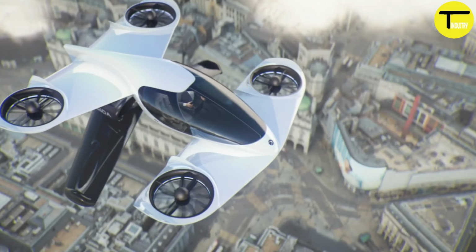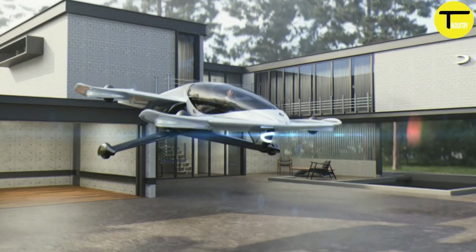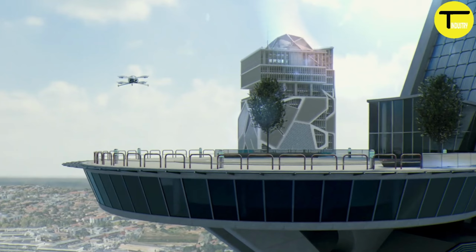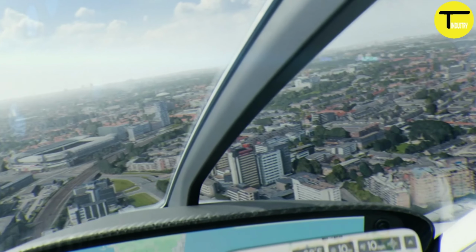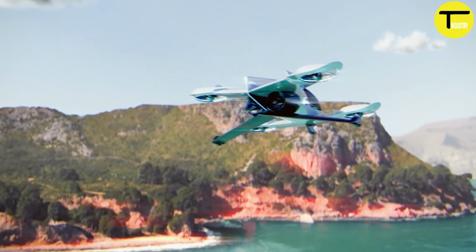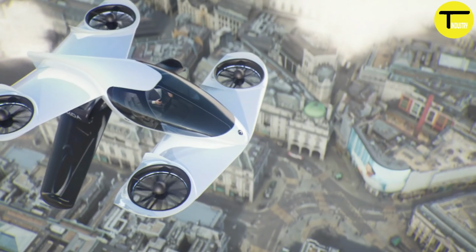This unique setup allows for quiet and efficient vertical takeoff and landing, eliminating the need for a runway. For added efficiency, the H1X also features 4 in-wing electric ducted fans. These fans not only reduce noise but also improve the overall flight performance. In addition, 2 rear-mounted pusher propellers provide forward propulsion for smooth travel.